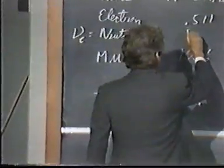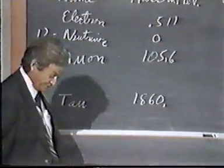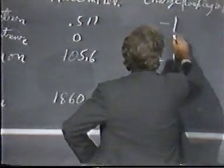It has a mass, as nearly as we can tell, a mass at rest of 0. It always seems to go along at the speed of light. Its charge is 0.